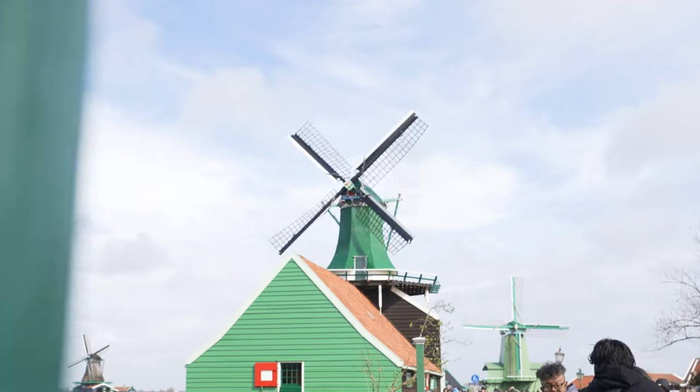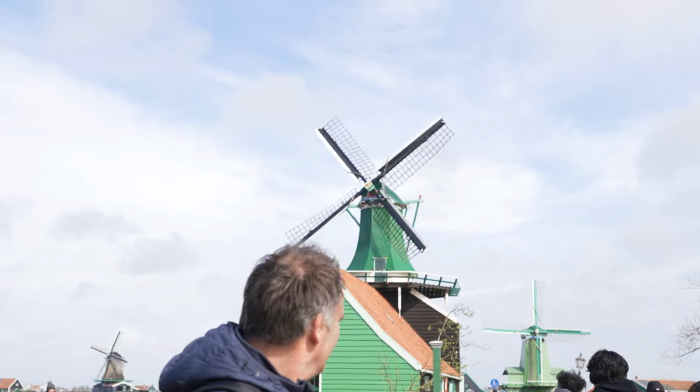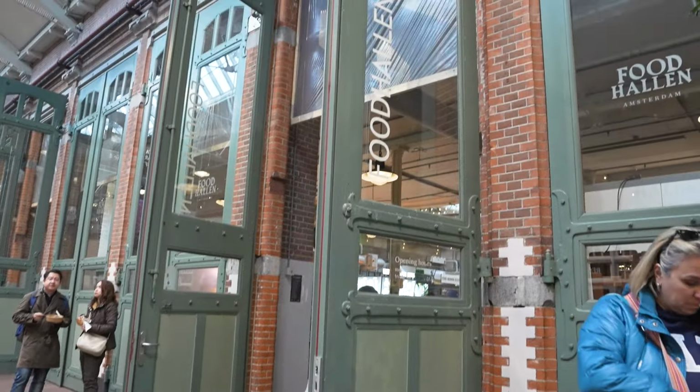The next morning, it was time to find the huge Dutch windmills we've been looking for. But first, we had to fuel up for the adventure at Food Hallen.